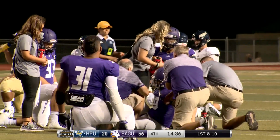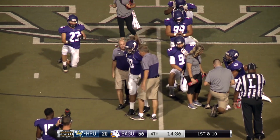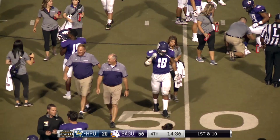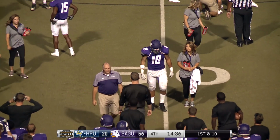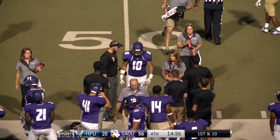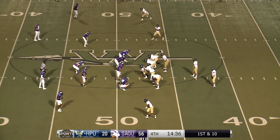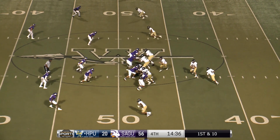Obviously, especially at this point in the game where you have to feel really confident about a 36-point lead in the fourth quarter, your number one priority, while still hanging on to this win, most importantly, has got to be keeping players healthy at this point. I wouldn't be surprised if we start to see some alternates come in as the quarter ticks on and what appears to be a SAGU victory stays. You know, you can lock it up in the next drive or two and give the backups some playing time.